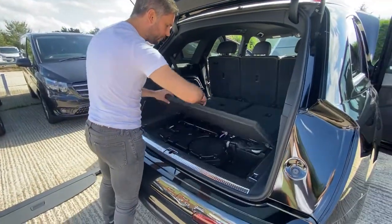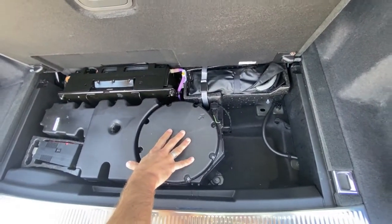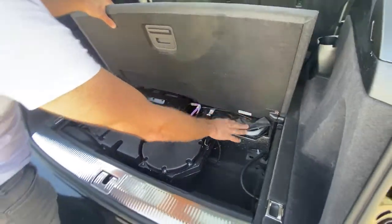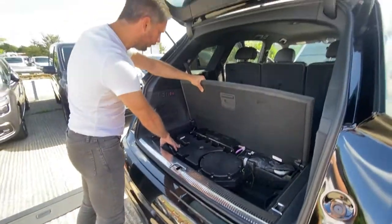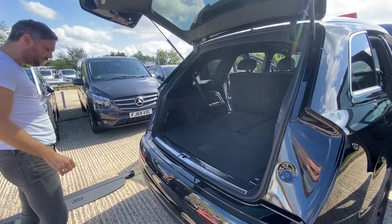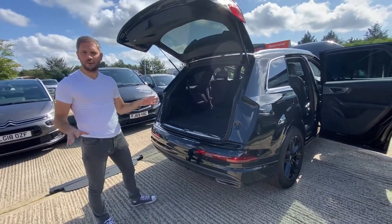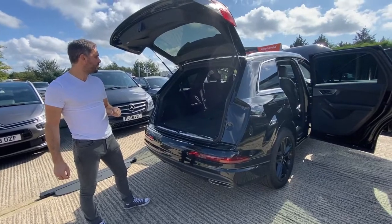Down here, a bit of extra storage. This is actually your subwoofer for the Audi sound system. You've got the jack for the car, and the tyre compressor and the locking wheel nut. And I think that has covered all the features with this. What we shall do now is we'll take you for a quick drive, show you a bit more what it's like to drive and everything, and we'll go from there.